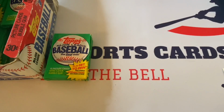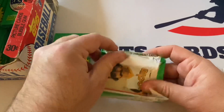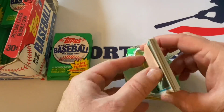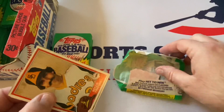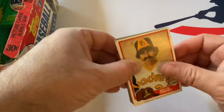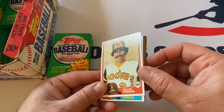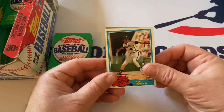Put those over there for now. Okay. Oh, look, Rollie Fingers right on top, but he's a wax card. So I do have to experiment with the pantyhose thing and see if that works. Rollie Fingers, a little bit of wax on there. Actually, you can see it right there, I think. So we'll deal with that. Nice Hall of Famer right there, though, regardless.